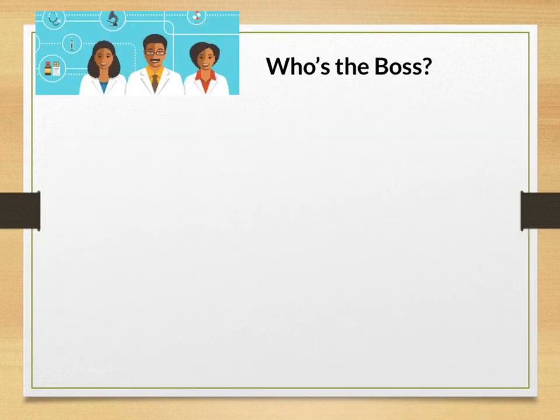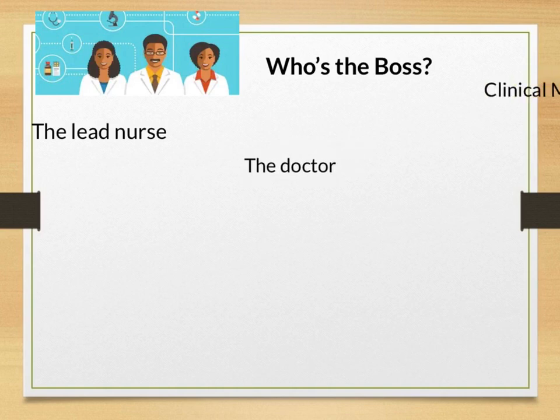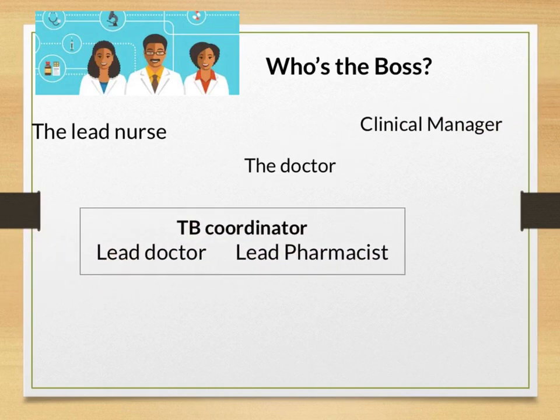Firstly, you need one person in the driver's seat of your program. With so many different people helping out and only on one day a week, you need good coordination. But who should be in charge? A lead nurse? Maybe a doctor? The local clinical manager? We found that our local enthusiastic TB coordinator was willing to take the helm.